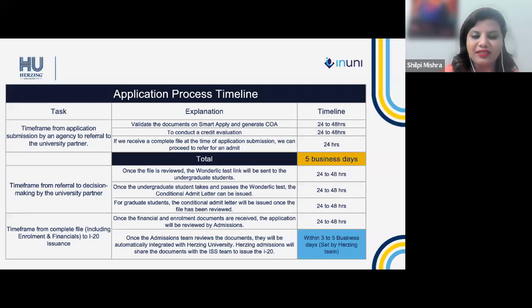And then the final time frame from complete file, including the enrollment and financials, to get an I-20 issuance: once the financial and enrollment documents are received by us, the application will be reviewed by the admissions. We maintain the timeline of 24 to 48 hours. But yes, please note, you have to be very specific about how you are uploading the documents. So kindly be very much assured about how soon we are uploading it.